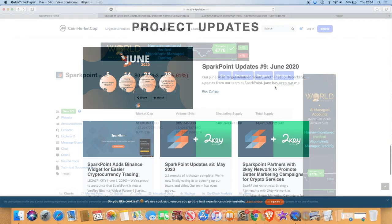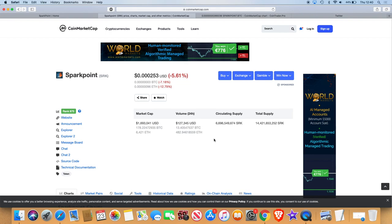It's a nice design. Now, Sparkpoint's a deflationary token, so it's designed to reduce the supply over time through token burning, which of course increases the value of the token. So they burned about 80 million SRK just in June, and that reduced the total supply to about 14.5 billion. And about 28 million tokens came from the buyback program.